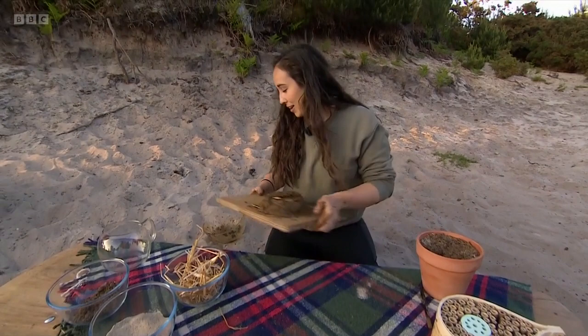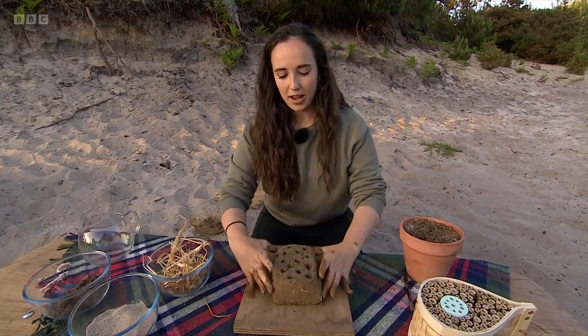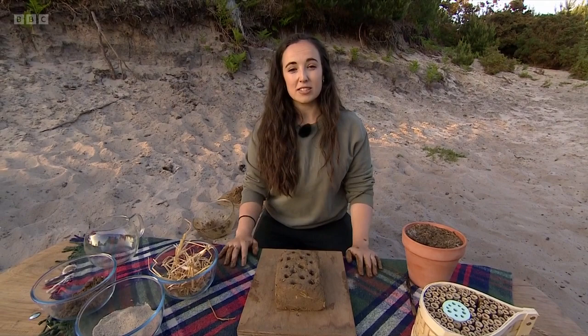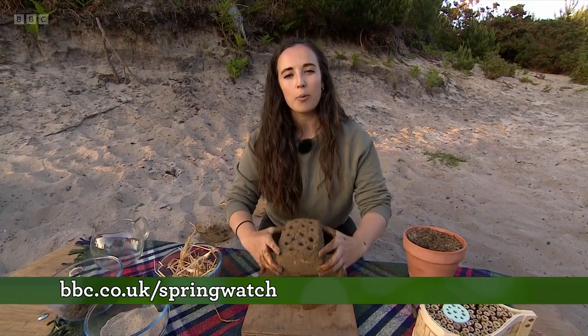Like magic, I have my brick here. And this is something that's so easy to do. We can all do it in our gardens, for our houses, wherever you are. And especially whilst we've got kids off school, half term, whether it's this week or next week, it's a really brilliant thing to do. Look at this, a bee brick. We can all help our pollinators.